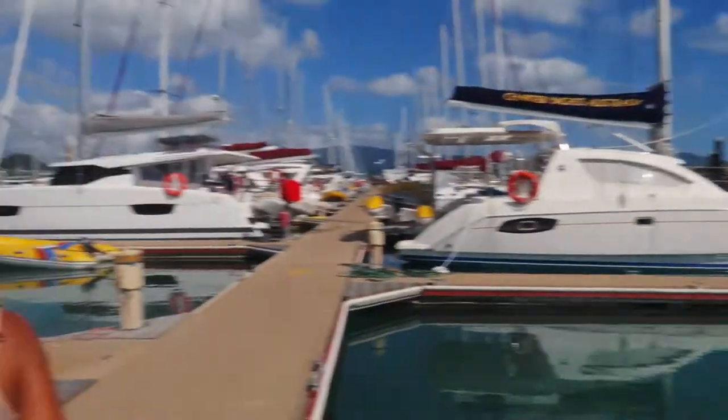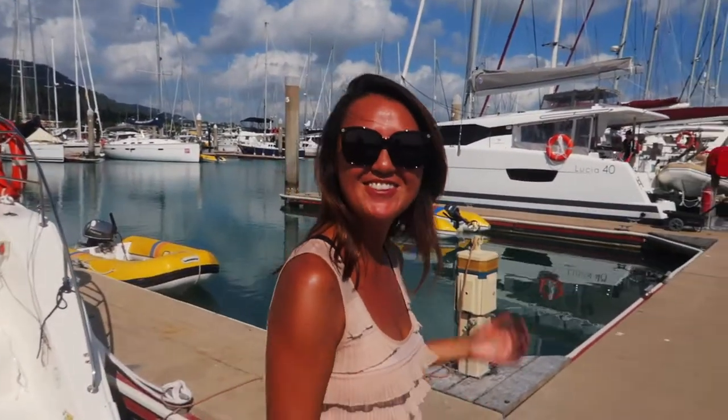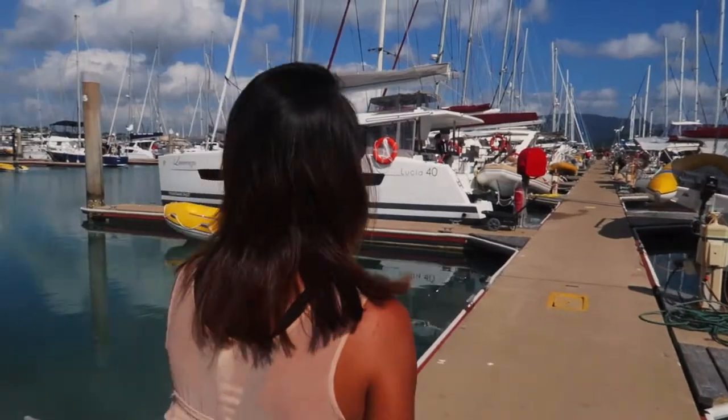With her new haircut, by the way, what do you guys think? Nice and short. It's got her like Kono from Hawaii 5-0. Kono from Hawaii 5-0, oh my god.